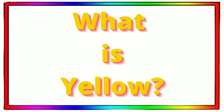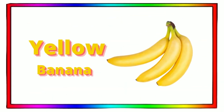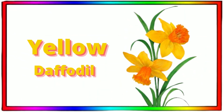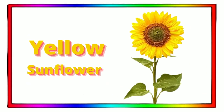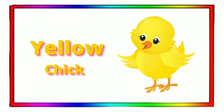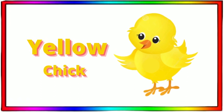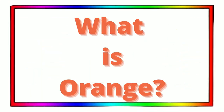What is yellow? Yellow, yellow, yellow. The mango is yellow and the banana is yellow. The lemon is yellow and the daffodil is yellow. The sunflower is yellow. The fluffy little chick is yellow.